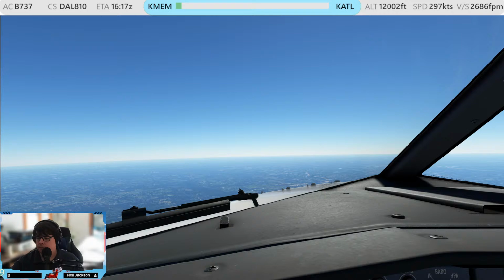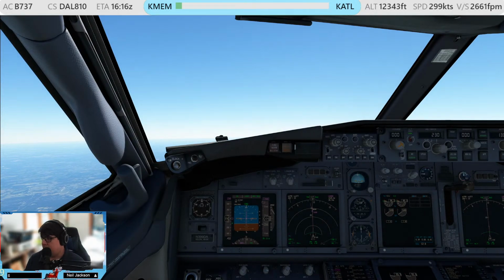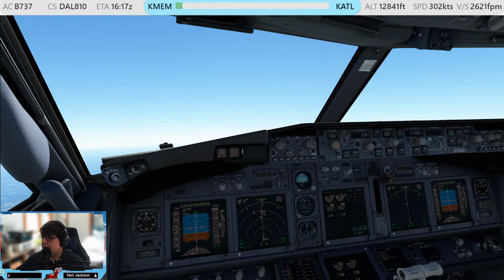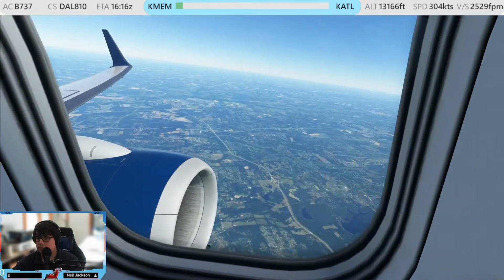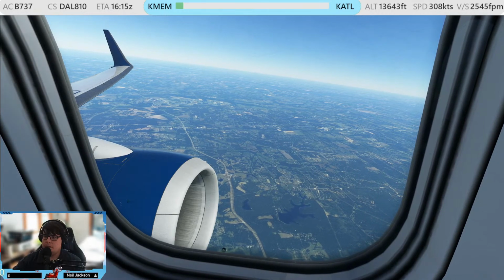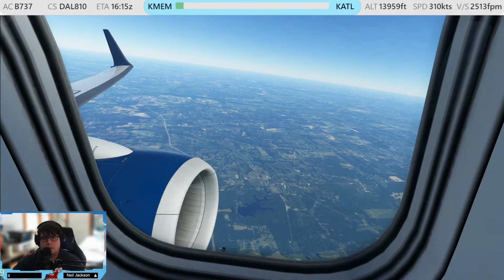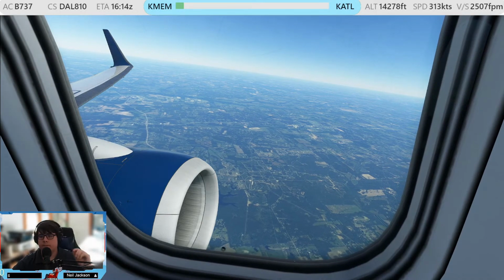Delta 810 climb and maintain flight level 210. Climb and maintain flight level 210, Delta 810. Delta 810 radar contact. Can't see that very well there. 210. Delta 810 contact Memphis Center on 118.62. Have a good morning. 118.62, Delta 810. 118.62. Flip that over. Delta 810 with you, climbing flight level 210. Delta 810, good morning. Radar contact.